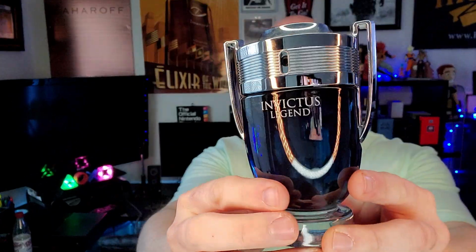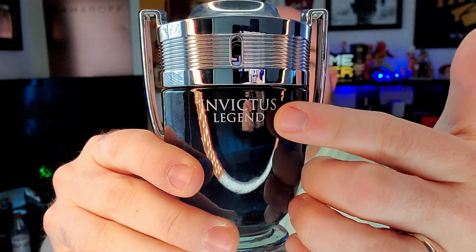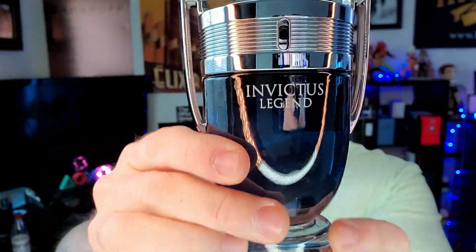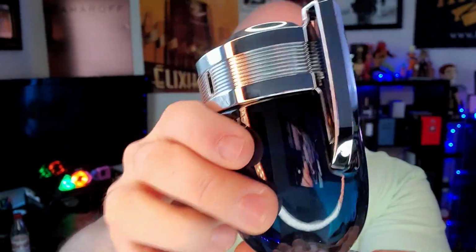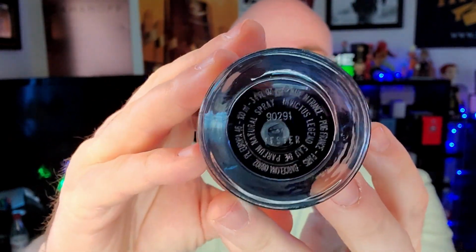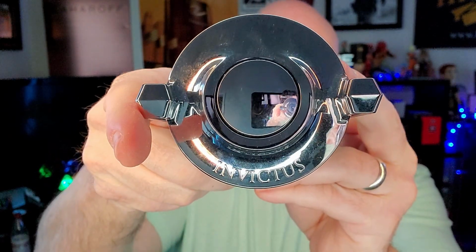So I don't have the box anymore, but we will take a quick look at the bottle. This is a tester bottle, just like my Invictus Aqua bottle. That's why it says the name of the fragrance on the front. It's that standard trophy style bottle that they're known for. It says Paco Rabanne on the back. Has some fragrance information on the bottom, batch code and everything etched into the glass. It says Invictus on top. There is no cap, but it does have this push button. Very good spray.